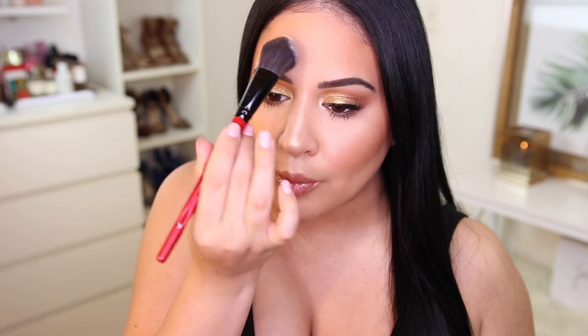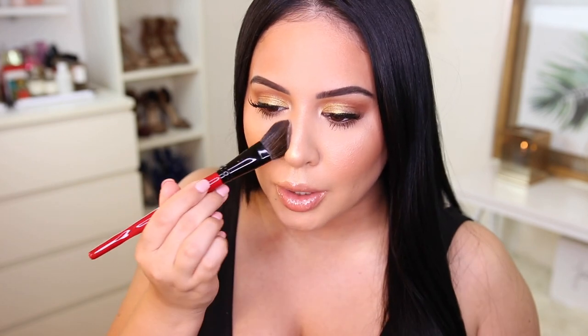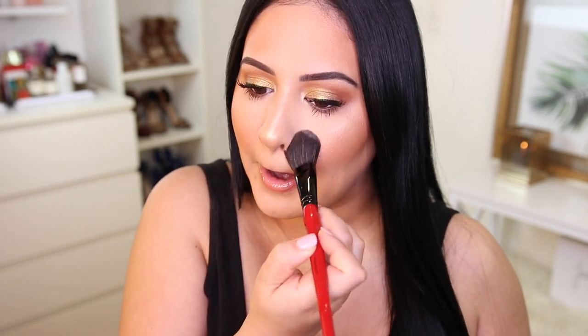I'm not really shiny right now, but I kind of want to just test this out anyway. The translucent blotting powder, and I'm just going to place that in the center. Ooh, I like that. It literally is invisible. A little on the sides, because I don't like when this looks oily, like right here, or my chin. That really just pulled it together.